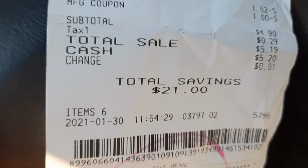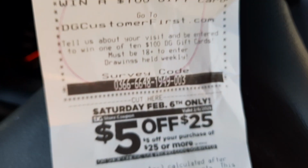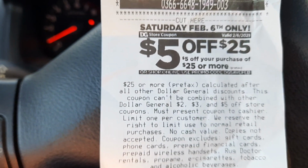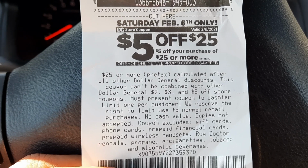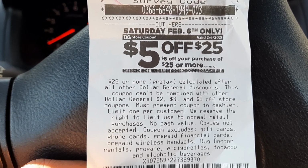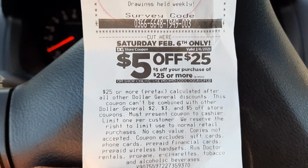I saved $21. And don't forget, there will be a coupon printed at the bottom of your receipt for $5 off $25 for the following week. So remember to save that so you can continue to do these fabulous deals.